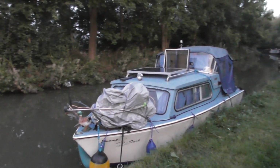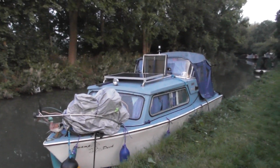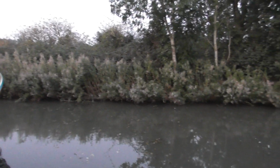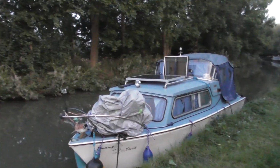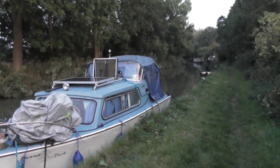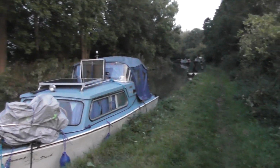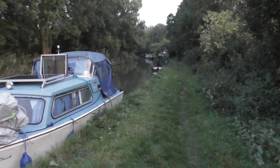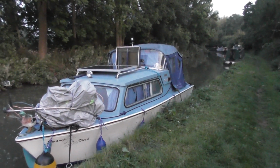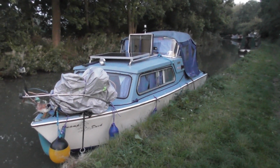space on the end here where tomorrow morning we might get a little bit of solar, because just over there, that is to the sort of northeast. So when the sun comes up, we might get some solar. I have put the generator on for an hour tonight just to top the batteries up again, but other than that, I think everything is okay, and by tomorrow afternoon we should be at Trinity Marina.